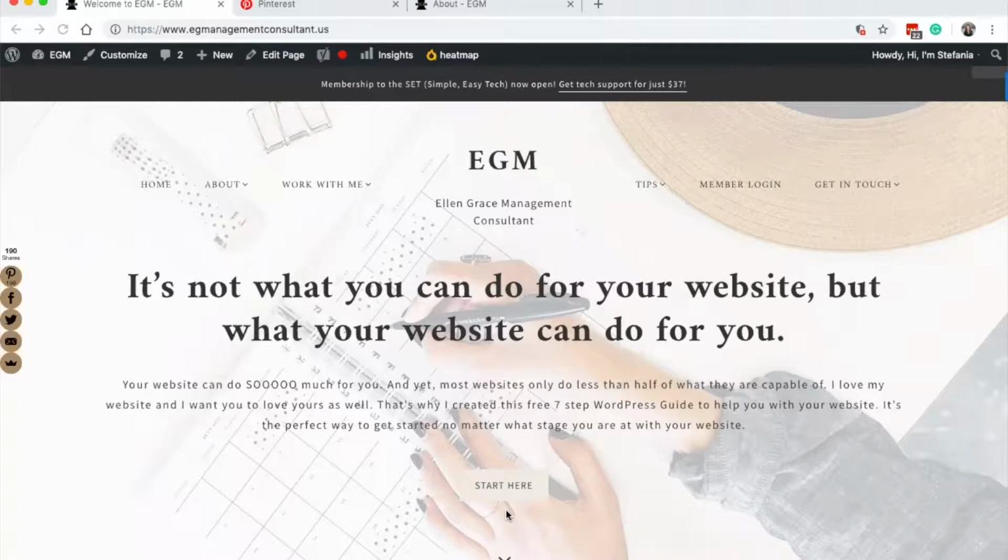So this week I'm showing you the 3 things that you need to have in place before you even think about starting your website. Before you've installed WordPress, before you picked your theme, there's a couple things that you really want to think about.